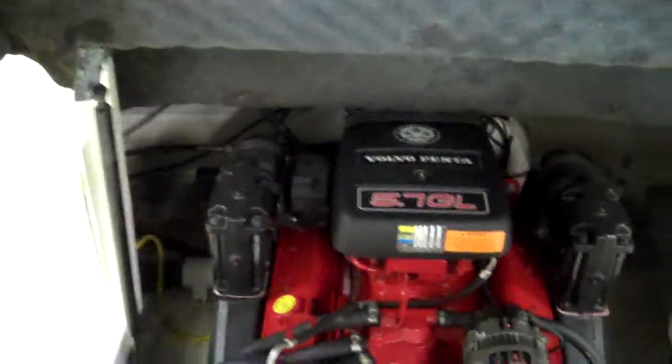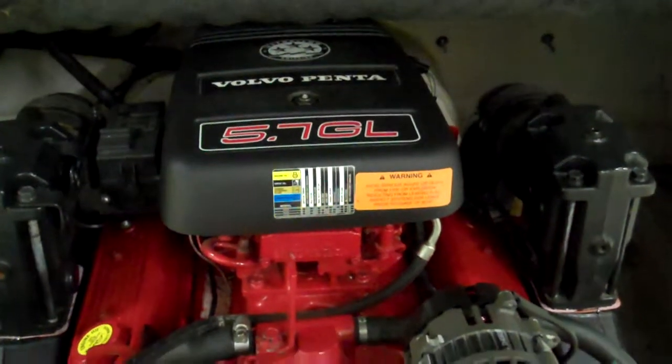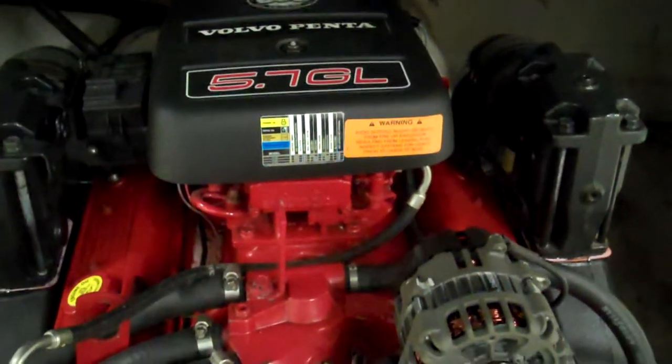Okay, so what's the most important thing on a power boat? The power. This is where all the money goes. There's a 2-year warranty on this engine from the manufacturer. Got about 5 hours on it. It's a 350, so 5.7 liter.